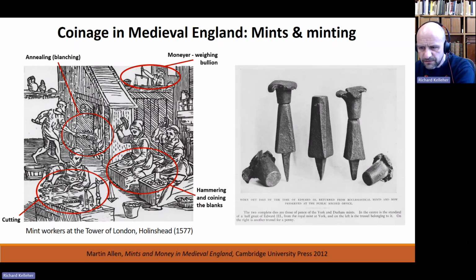Now, I don't know if you can see me as this talk is going on, but I am just going to hold up some replica dies. So this is the sort of thing we're talking about here. And this is just something we use for teaching. A pile and a trussel. The bottom one's a pile, the top one's a trussel, and a flan would be put between the two, and they'd be hammered to impress the metal flan with the designs that have been engraved onto the two parts of the dies.